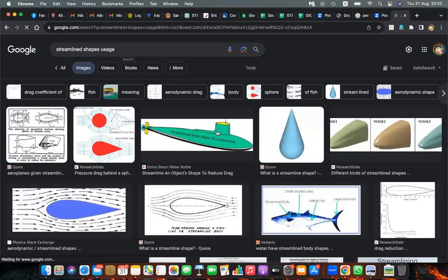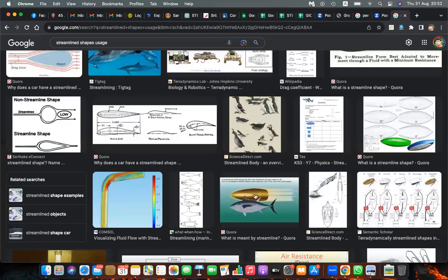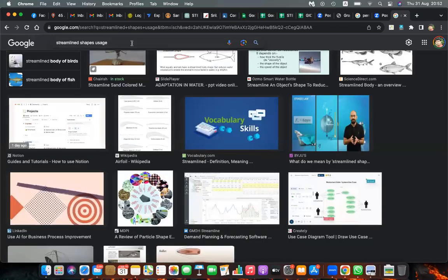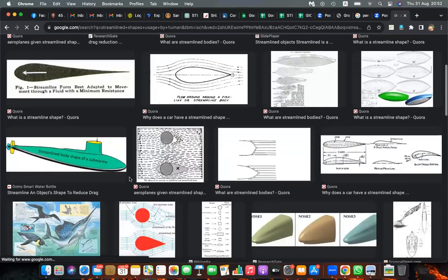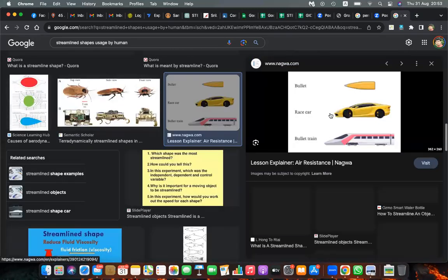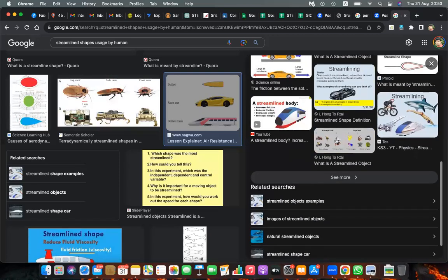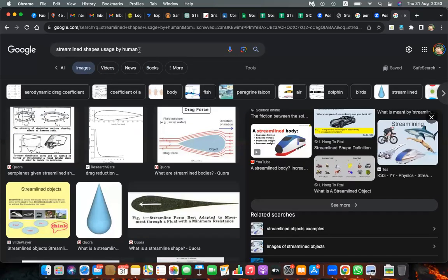Okay, a submarine has a streamlined shape. You can see cars and vehicles have a streamlined shape. A bullet has a streamlined shape. What else? Racing cars, yes. Airplanes, racing cars, submarines. Here you can see a bullet, racing car, bullet train. And the body shape is basically the same. Have you seen a high speed bus?